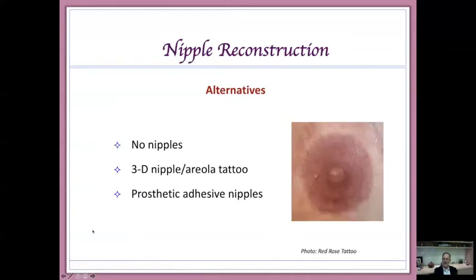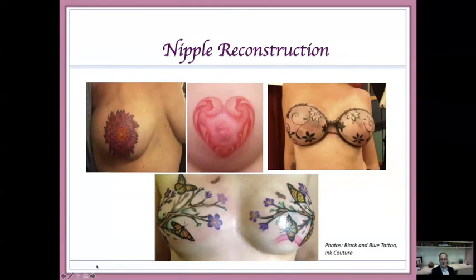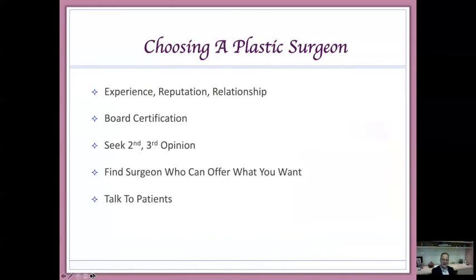And usually we use that as an opportunity to do nipple reconstruction, which is another minor procedure. But many women now are opting to just have 3D tattooing, which provides the look of a nipple, but without the operation. And the nipple tattoos have gotten so good that they really are very, very similar to nipple reconstruction. Some women get creative with nipple tattooing and even breast tattooing. So this is always another option as well.